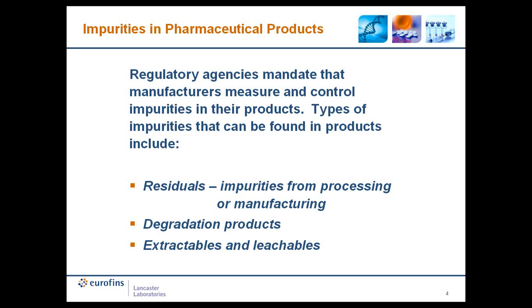Regulatory agencies require monitoring and control of impurities in pharmaceutical products. These impurities may come from a variety of sources. They may be the result of residual impurities left over from the manufacturing process. These residual impurities may be compounds added during manufacturing to improve the manufacturing process. These compounds may include surfactants added to control foaming, antibiotics added to deal with microbial growth, or compounds with various other functions.